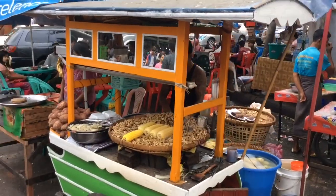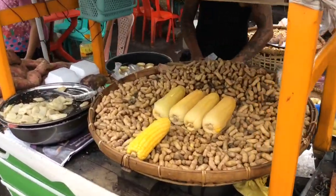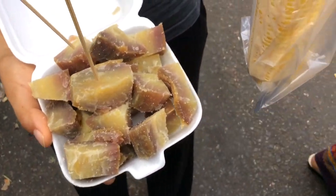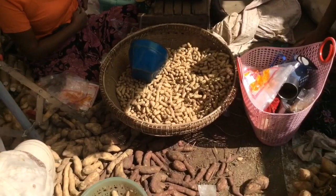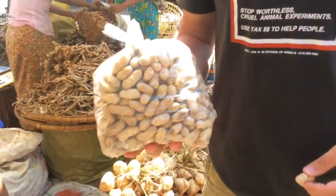Here's another street stall selling potatoes, peanuts, and corn. The cheapest corn in Myanmar we got was 7 cents a cob, and the noodles typically range from like 60 to 70 cents, and same thing with the salads. Now, if you eat in restaurants, it's a little bit more expensive, and the more touristy you look, the more they will charge you for your food.